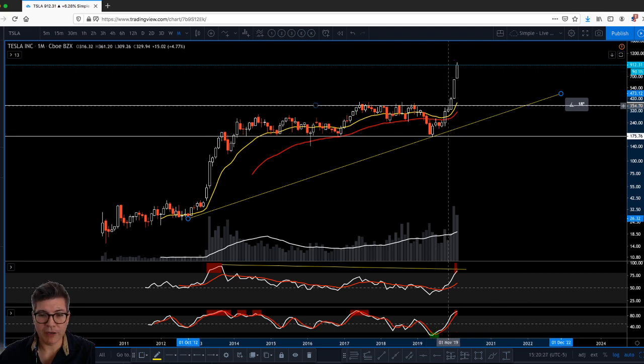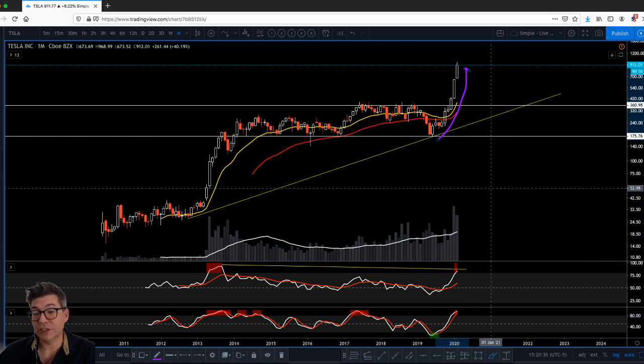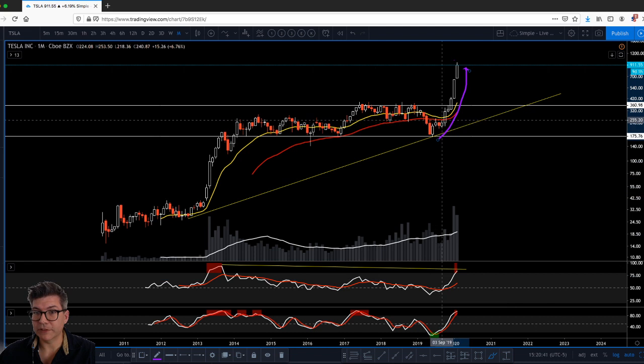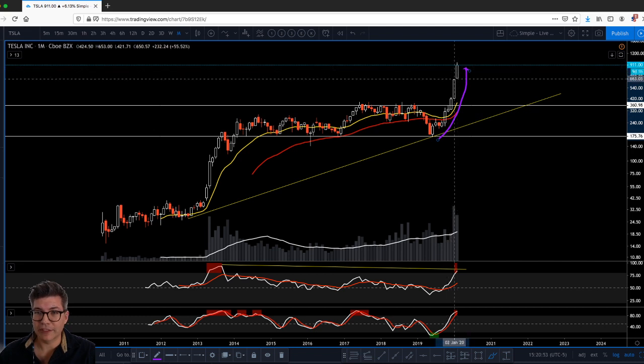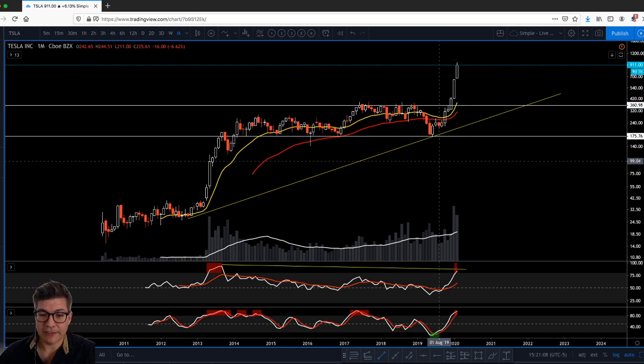So this parabolic move, and forgive my crappy drawing, but when it's basically shooting up like that, it's just not healthy. It's fun. It's awesome if you came in from this little market structure here at 265, you bought in, especially with options, you did a killing. But you also got to learn how to take your profits, and I highly suggest this is a period to take profits. At the very least, take 2/3 off and ride the rest, you're riding on free positions. That's the way I see it. But hey, I'm not a financial advisor, and you should always do your own research.